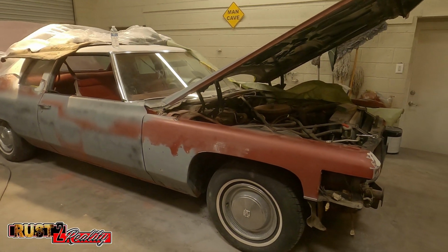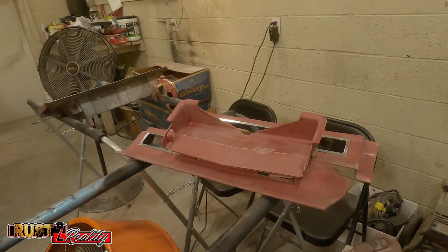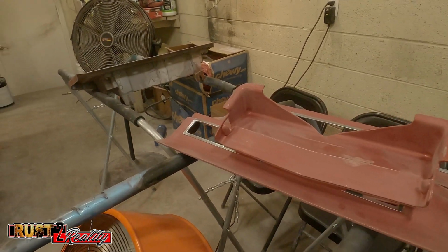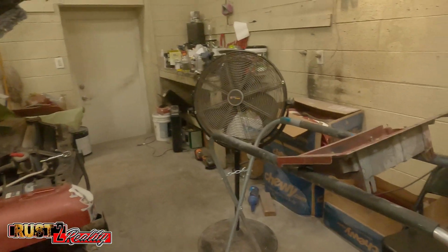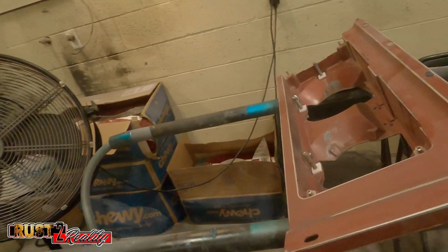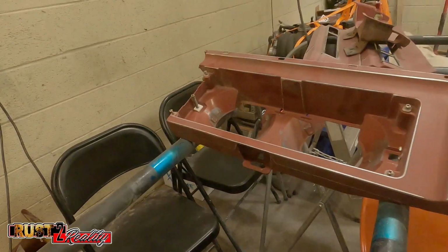Welcome back to the RUST2REALITY channel. Right here you're looking at a 1976 Cadillac Coupe de Ville. If you go back to our other videos, you could see us take this out of the barn after 17 years. Right here we're in the middle of a full color change at the RUST2REALITY garage.